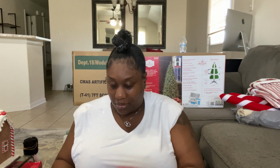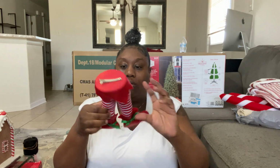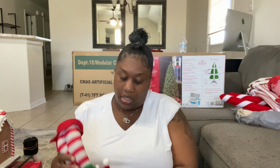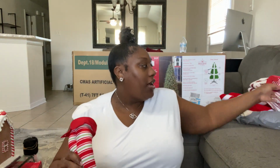I also got some elf legs. I thought these were cute because, oh yeah, elf goes with my little theme too. I got some elf stuff. And then I got, how much were you? This was $2.98.